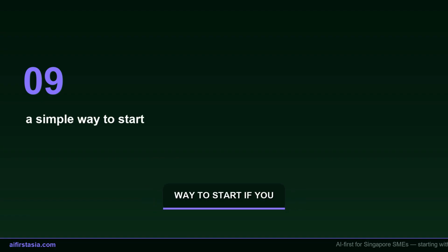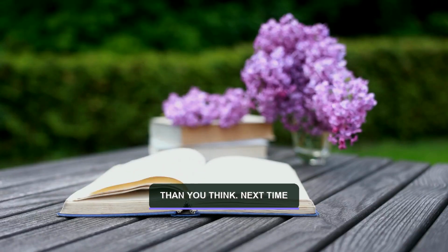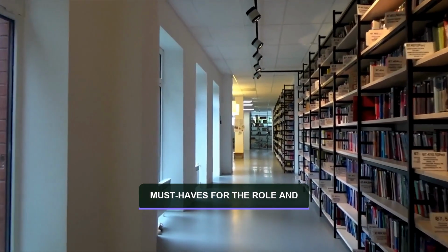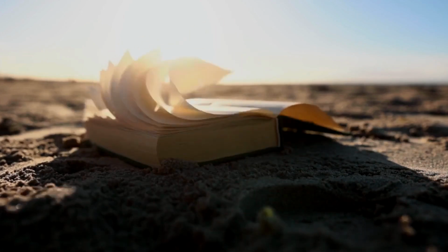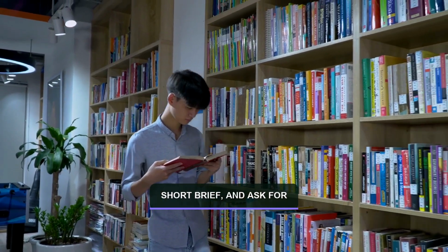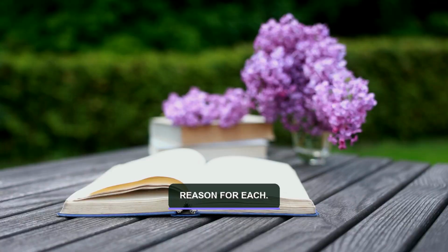A simple way to start. If you want to try this, here is a simple way to start, and it is smaller than you think. Next time you have a stack of resumes, just write down 3 must-haves for the role and 1 line about what to ignore. Hand the AI a handful of those resumes with that short brief and ask for a ranked shortlist with a reason for each.